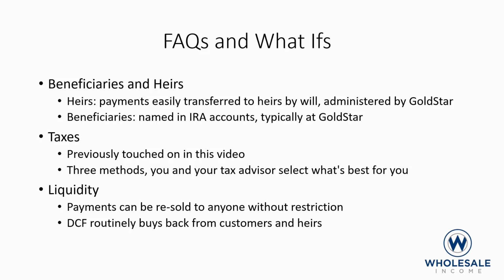You can give them to your kids, you can give them to your church, you can give them to your friends, or you can sell them back. There's no restriction on them. But there is a very easy process with Gold Star Trust to register the ownership with a new customer. And I'm always available to make a market in this.